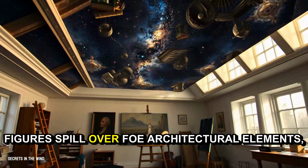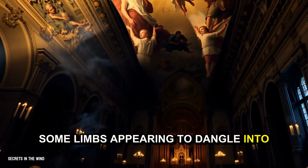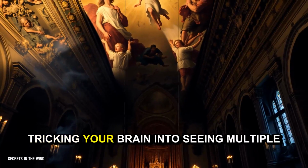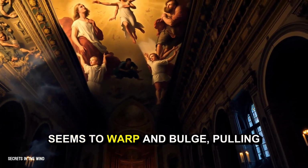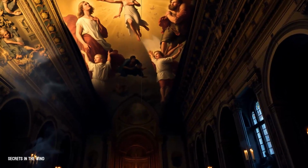Figures spill over faux architectural elements, some limbs appearing to dangle into the real space of the church. Shadows are painted at conflicting angles, tricking your brain into seeing multiple light sources. The result, a flat surface that seems to warp and bulge, pulling your gaze upward against all logic.